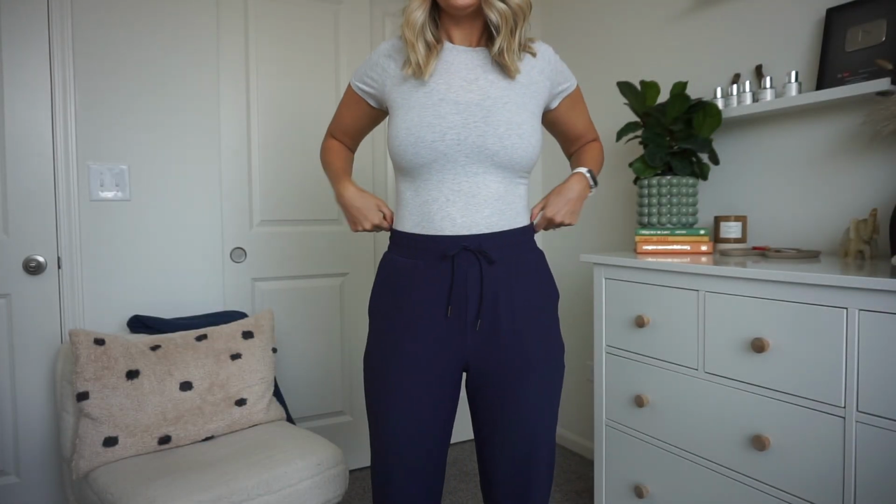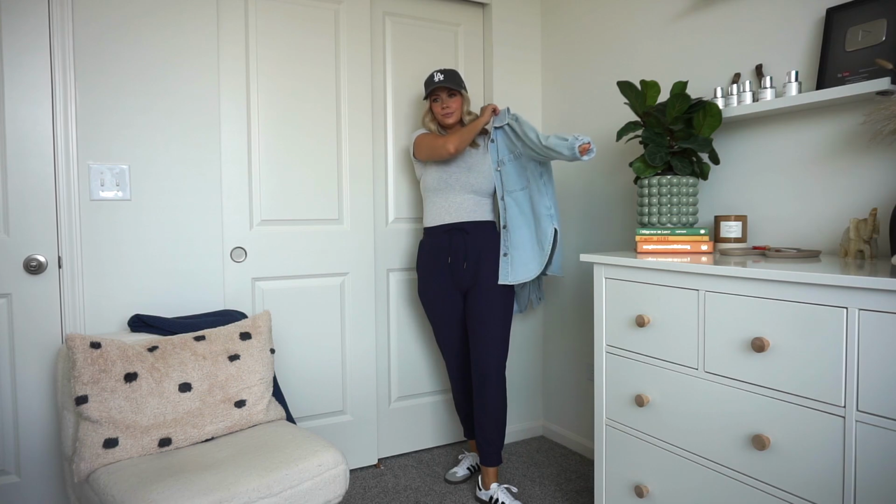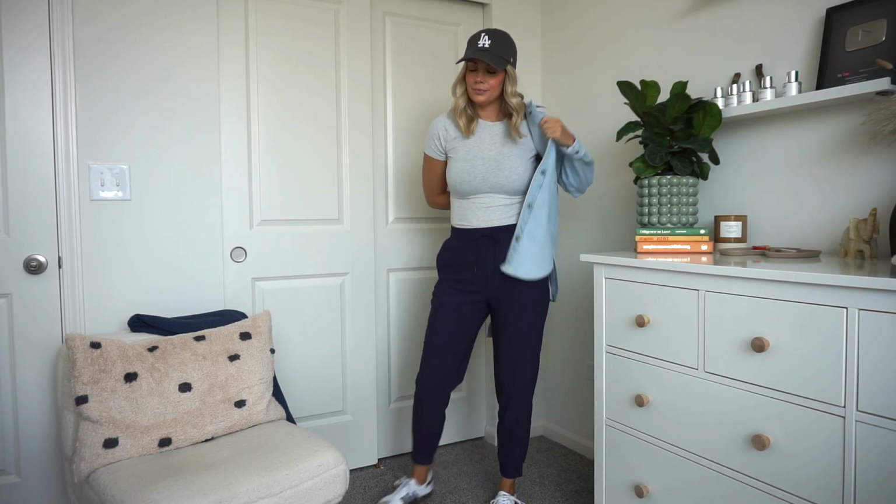And this I feel like you could wear as a pant going out. I showed it styled with a baseball cap, some sneakers, and a denim jacket. It's so versatile. I love this ribbed material. Just a plain navy. I feel like you cannot go wrong with navy. It's a little bit softer than black. I just really like it.